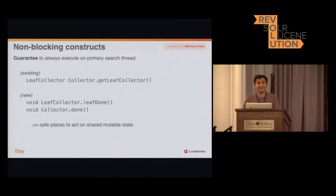Now, the core idea here is that we don't want to use synchronization within the collector implementations. We want to use non-blocking constructs. And the way to get that is to have some guarantees. These guarantees are that you have mutual exclusion for these methods, in the form of the guarantee that these methods will always be called from the primary search thread, which is to say the caller of the search method. So they become safe places to act on any shared mutable state you might need.